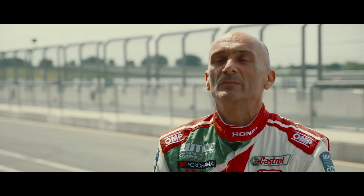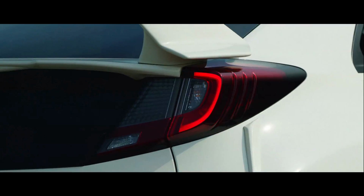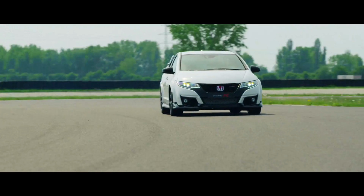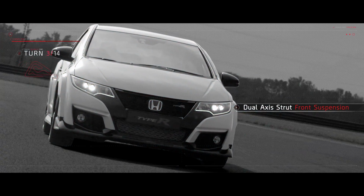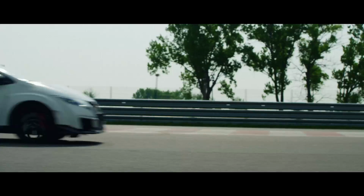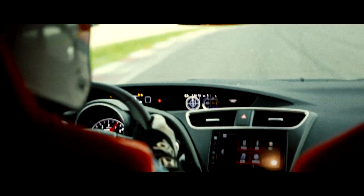Slovakia Ring is one of the most demanding tracks in the world. 14 corners, very fast corners, very slow corners, 6 kilometers long, a lot of change of direction. It's the right place to test the characteristics of the new Type-R. Traction and power on the steer is very good.